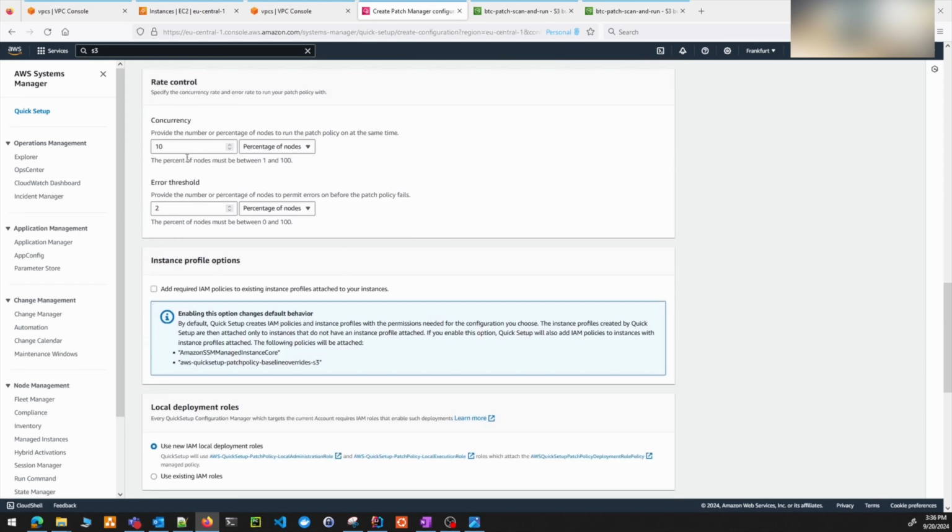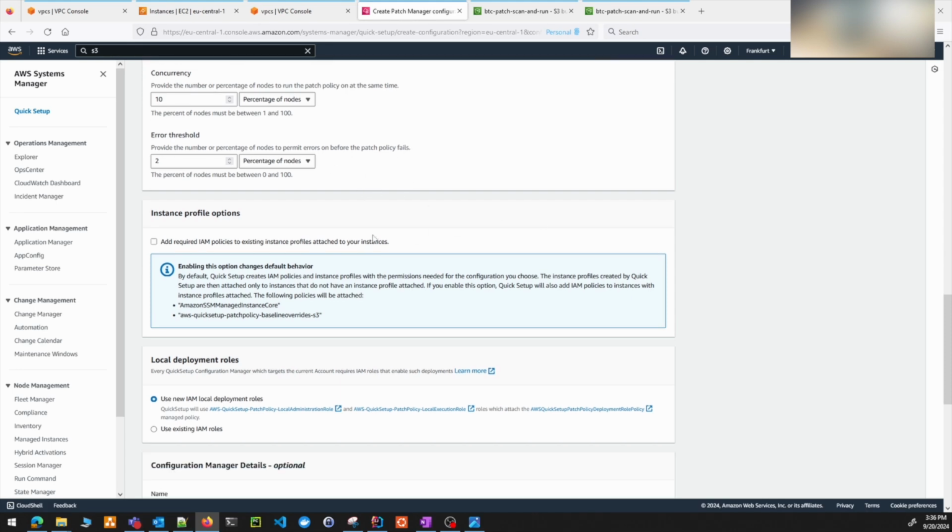This is for something like how many nodes can be run at a time and what is the error threshold. You don't have to change anything. This by default is fine. This is a very important option: the instance profile.